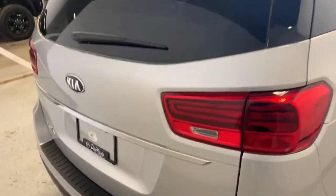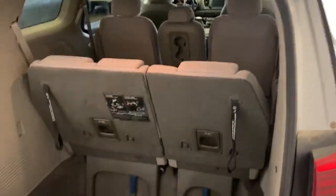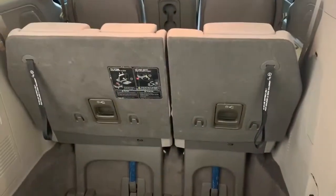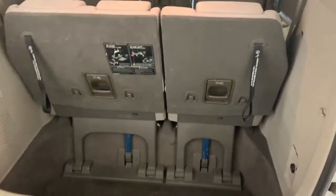And to access the rear compartment, you just pull on the handle underneath the Kia emblem. Opens right up. You do get a really deep storage space in the back here, and you are able to fold the rear seats into that space if you're wanting more of a flat level storage as well.